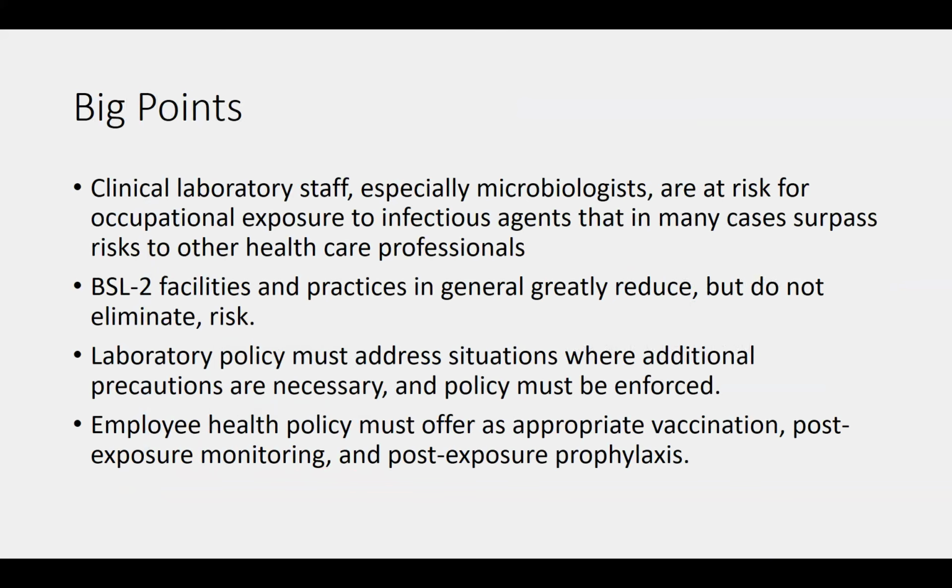Really, it was just to talk about some cool cases that we've had here. But your lab staff are at risk for occupational exposures to infectious agents. And with microbiology, that's going to be those that are particularly more infectious coming off a plate than they are coming out of a patient's respiratory tract or wound or something. We can reduce the risk, but we will never be able to eliminate the risk. It's always going to be there. So you have to have the right laboratory policies to address these, and you have to have the right employee health policies to provide vaccination, post-exposure monitoring, and post-exposure prophylaxis.